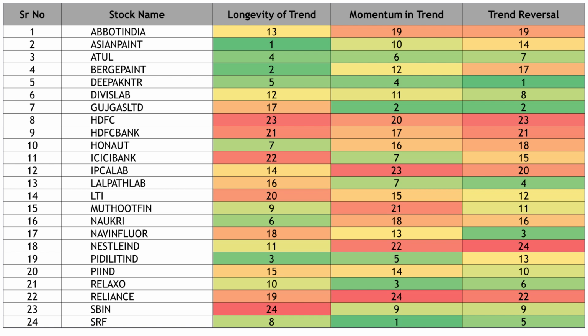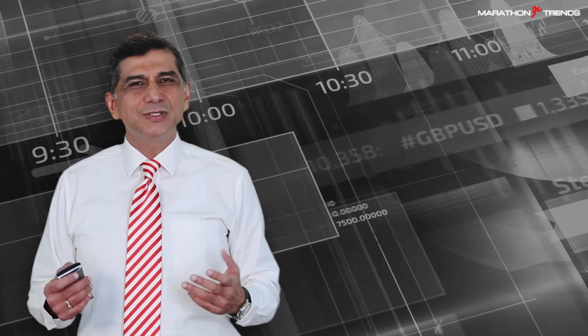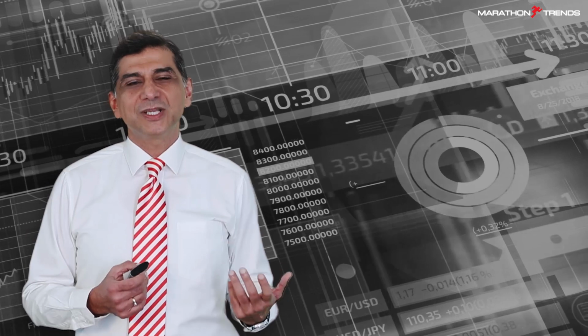In the second column, what you see is momentum in trend. Momentum is nothing but speed. Yes, we want to finish the marathon, but we also want to be on the podium. So we need stocks that also have momentum. And momentum, as we define it, is not 1 week, 1 month, but we measure it from the last major correction.